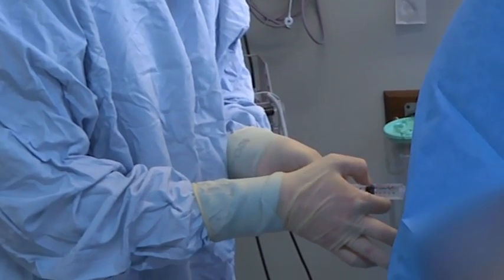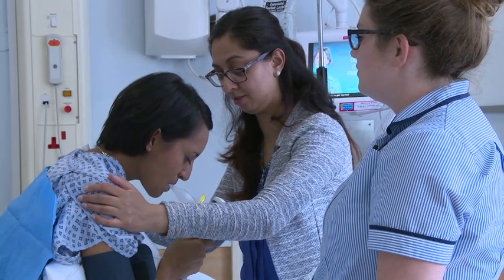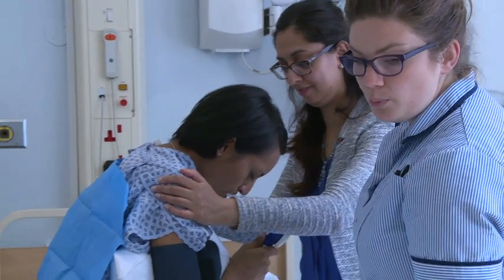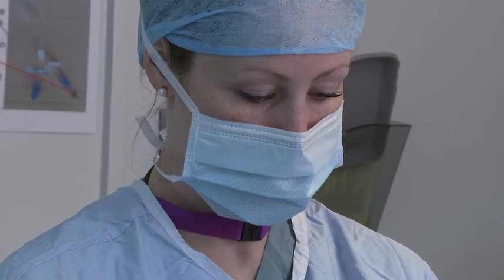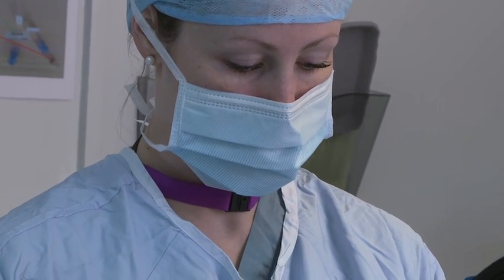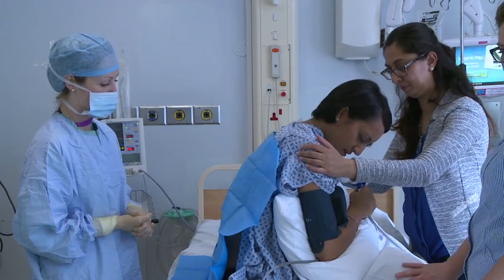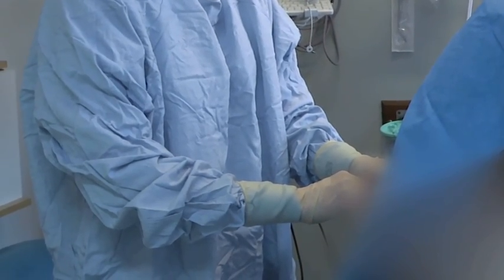The safety of you and your baby is very important. Your anaesthetist will ask you to keep still while the epidural is being put in. If you feel a contraction starting, you must tell the anaesthetist so that he or she can stop and wait until the contraction finishes. The anaesthetist will place a special needle into the numb area of your back.